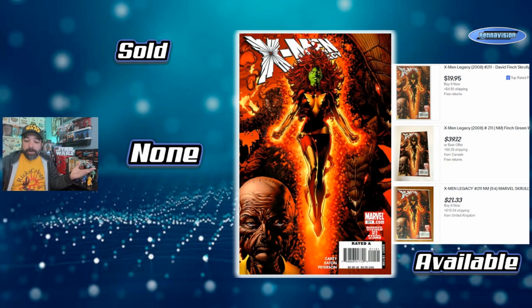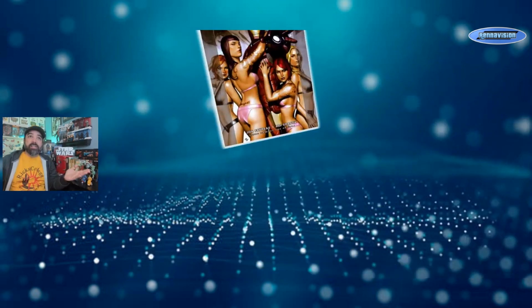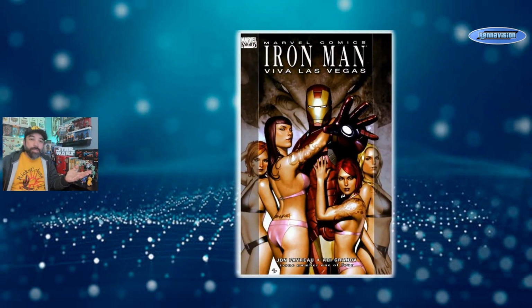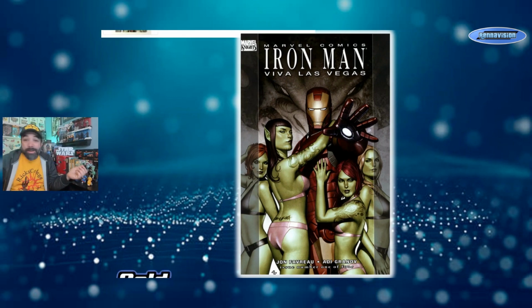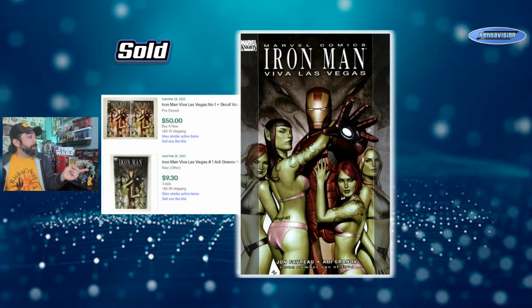Another example here, Iron Man. Iron Man had this Viva Las Vegas 2-issue, I think, miniseries. Granoff cover. Pretty cool cover, it's kind of fun. This is not a very pricey book on its own, but just like the other, there is a Skrull version. So keep an eye out for the Skrull version because you might be able to make a couple of bucks. You can see the pair together sold for $50 at the end of March, or look, only $10 in February with 3 bids on just the Skrull copy.